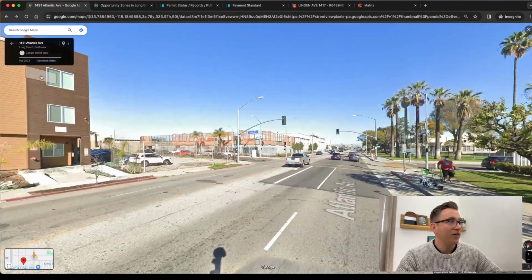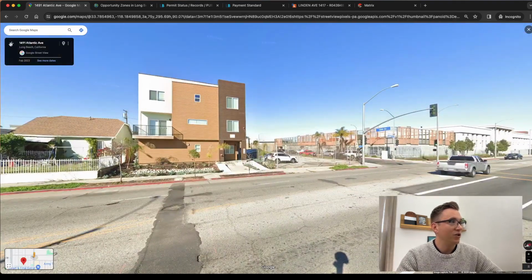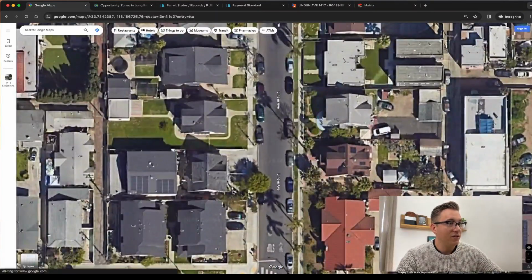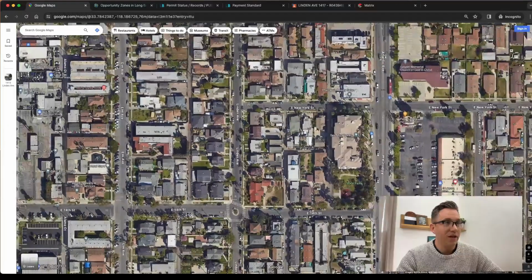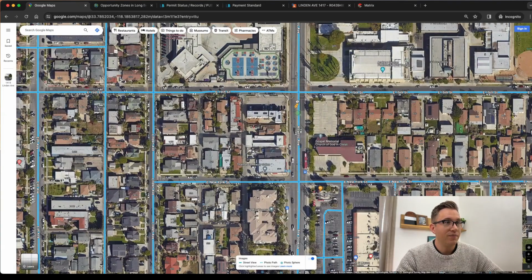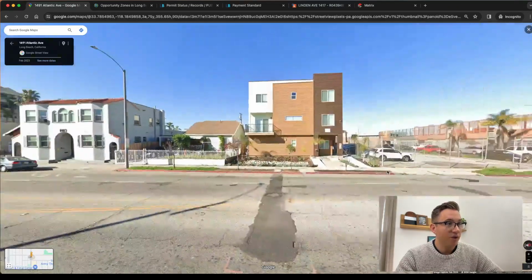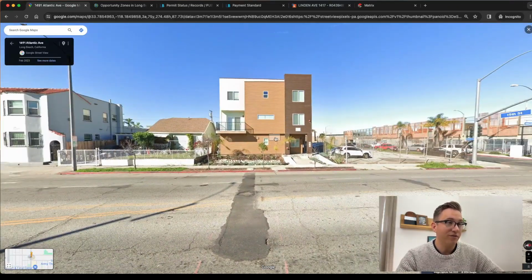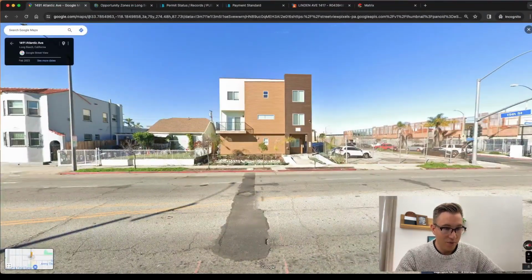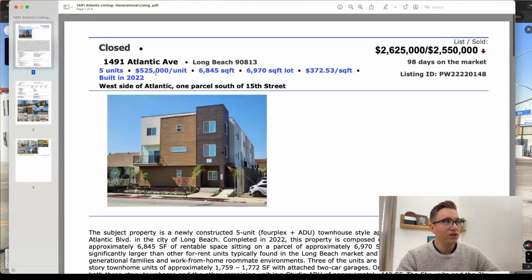So if we go back, this is actually the comp here, but let me show you where it is relative to our subject property. So right here is our subject property. If we zoom back out, this is the property we were just looking at. So this is a legal 4 unit plus an ADU, so a total of 5 units, and this was built in 2022. And let me pull up the listing for this one. So you can see 2022, and this was a big property, so 6,845 square feet of living space.